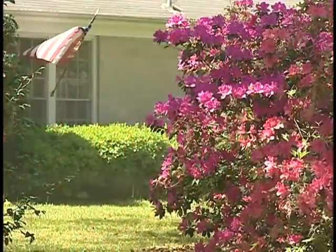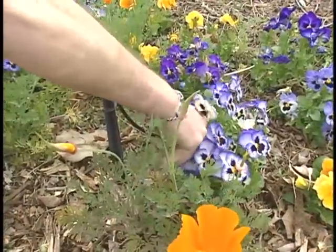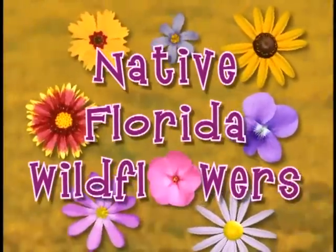Because of concerns over water conservation, as well as the overuse of pesticides and fertilizers, homeowners are taking a look at an attractive alternative: native Florida wildflowers.